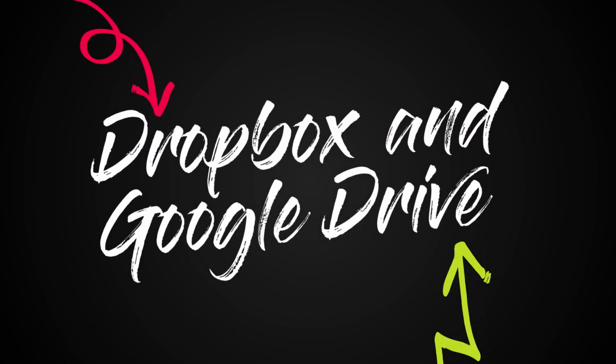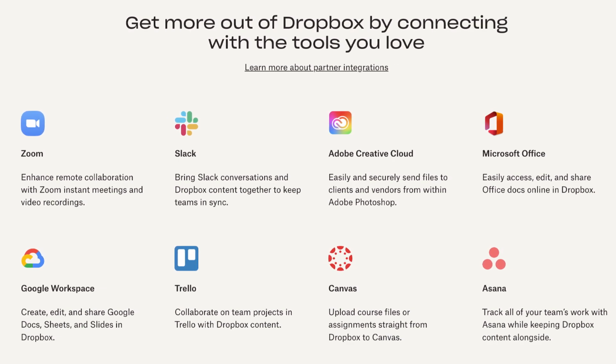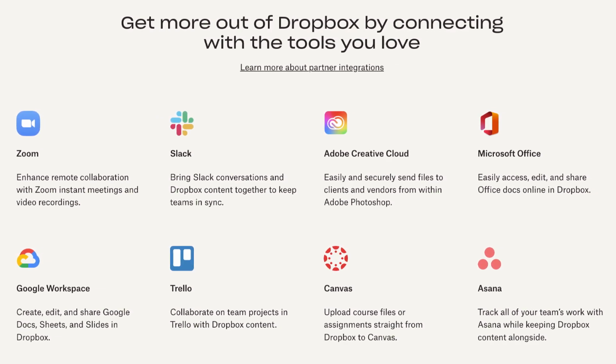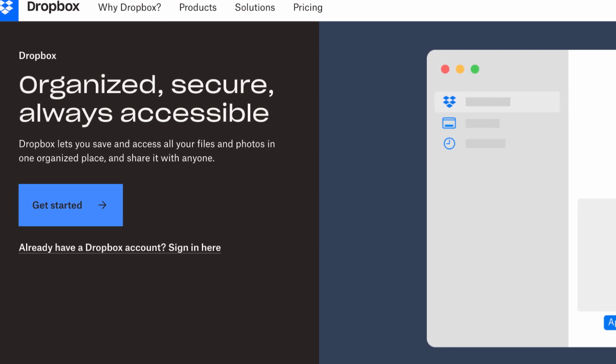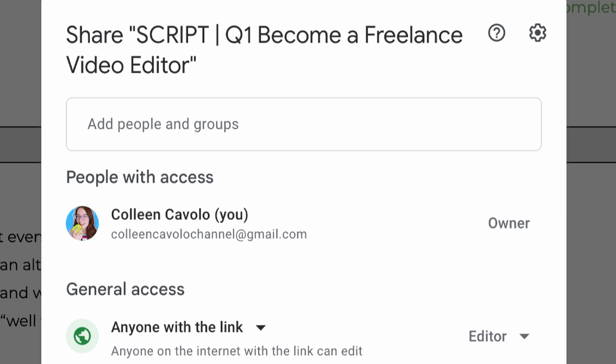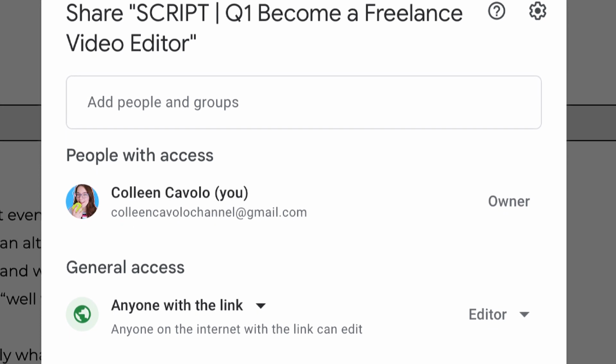Dropbox and Google Drive. Remember these guys? Well, they're not just for storage. They're equally as convenient for file sharing, making it easy to pass off files between collaborators. In some cases, it's as simple as generating a link to which anyone can click on to view. Now, unlike Frame.io, they don't have all the bells and whistles that make it easy to pass files off, but if you're already paying for that vast storage space available on either platform, it might be more cost efficient to just stick to the basics.